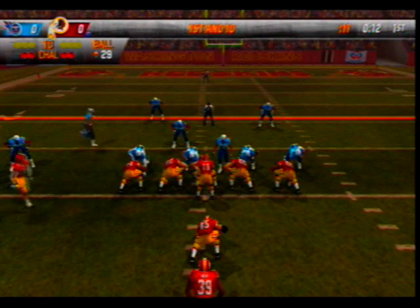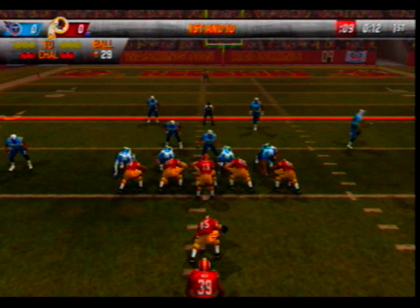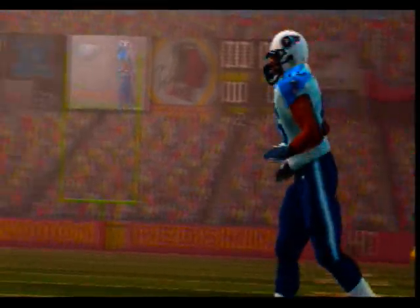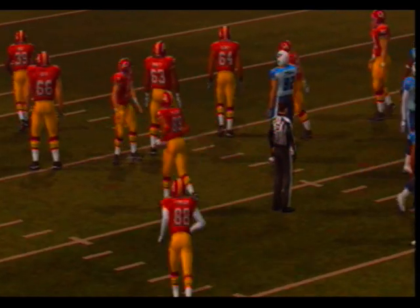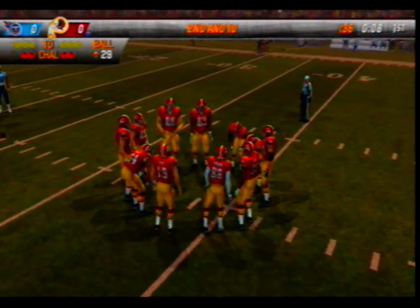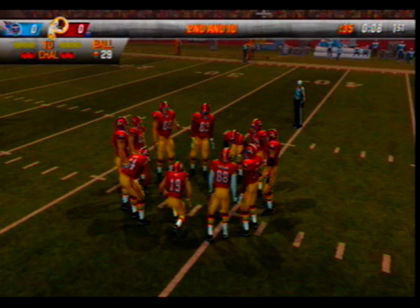Washington goes with a four-man front. Hey, watch that three. Let's go, boys. Gets the pass off. This one falls incomplete. He appeared to feel the pressure there. So many passing attacks in the NFL rely on timing. When you can put pressure on the passer, you never give him a chance to get into a rhythm, and you force him to throw the ball before he wants to.